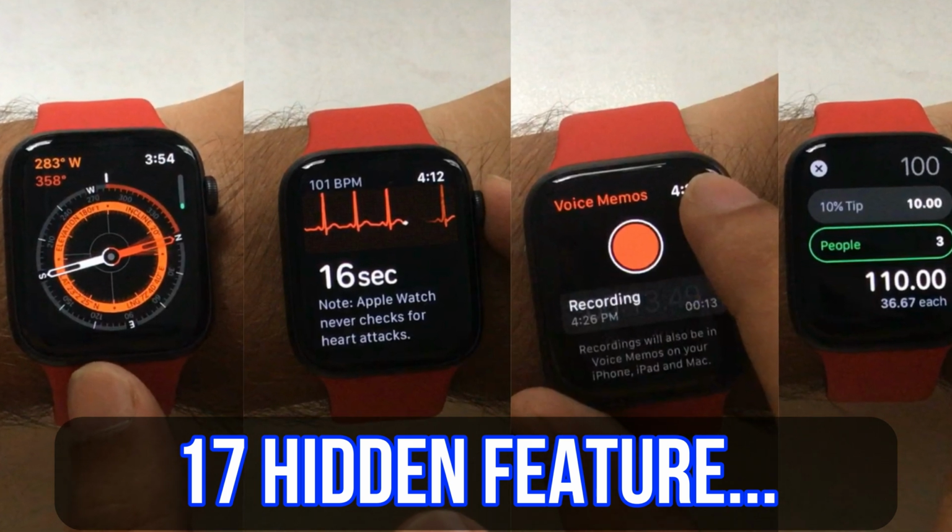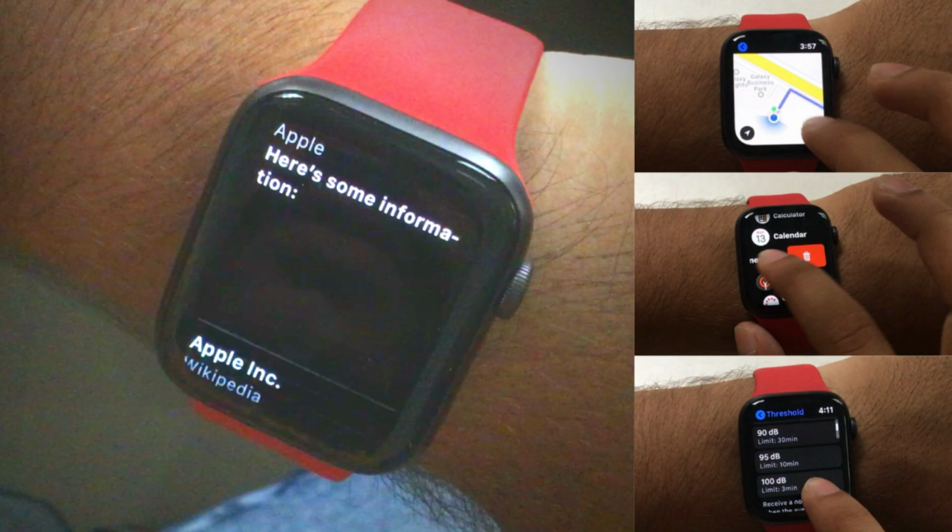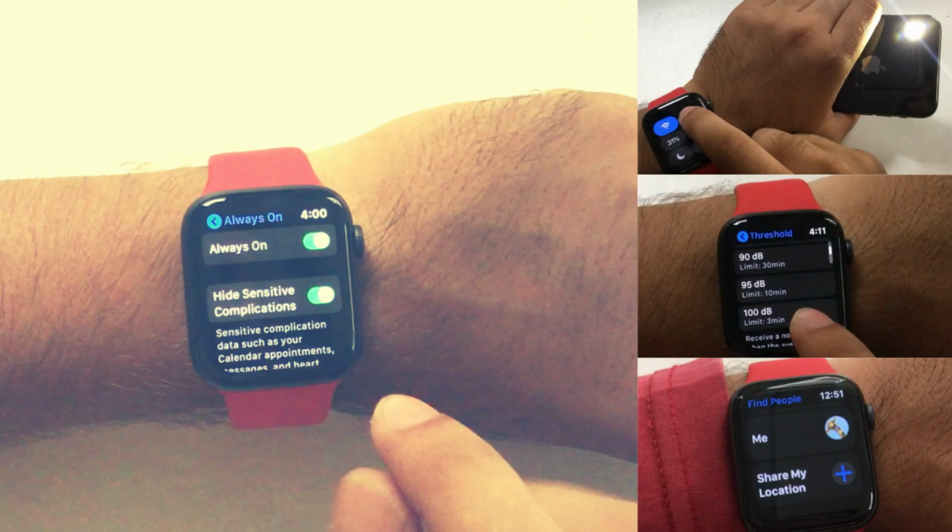Here are the most powerful Apple Watch 17 hidden features that we can use anytime and anywhere. I mean, no geo restrictions.